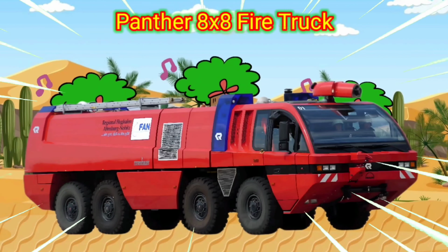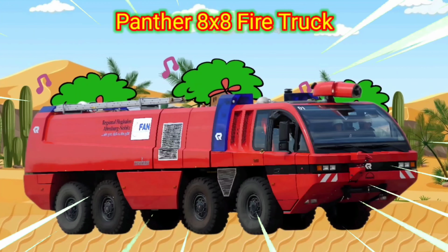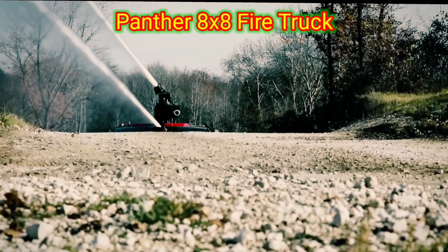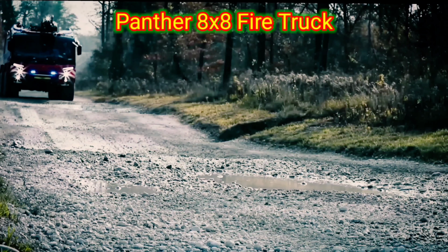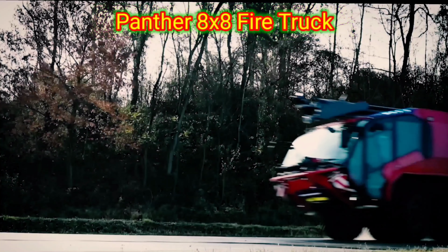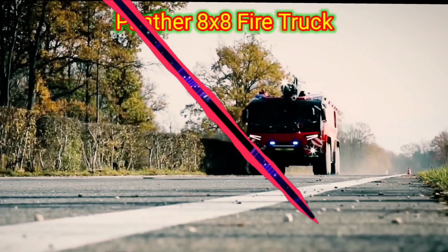Panther 8x8 Fire Truck. The Panther 8x8 Fire Truck is a heavy-duty firefighting vehicle manufactured by Rosenbauer, a leading producer of firefighting technology. The Panther 8x8 is an advanced and versatile fire truck capable of handling a wide range of emergencies. It features an 8x8 chassis configuration, meaning that all 8 wheels are powered, providing exceptional off-road.